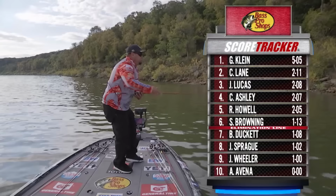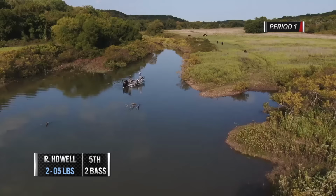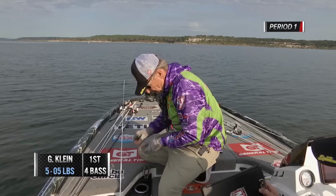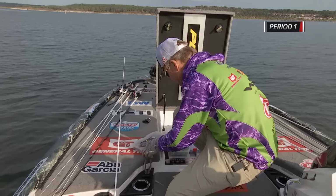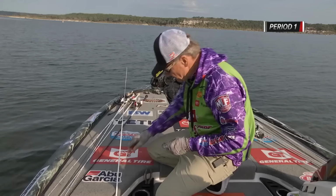Gary Klein has caught his fourth bass. Well, he's from Texas. Klein may be the only one that's ever seen this lake today since he's a Texas boy, but I don't know. I made a transition to a little swim bait on a little Berkeley 16th ounce head that I could just swim below the surface. And literally that was my first couple casts with it, so this might be the transition that I need to continue to catch them.